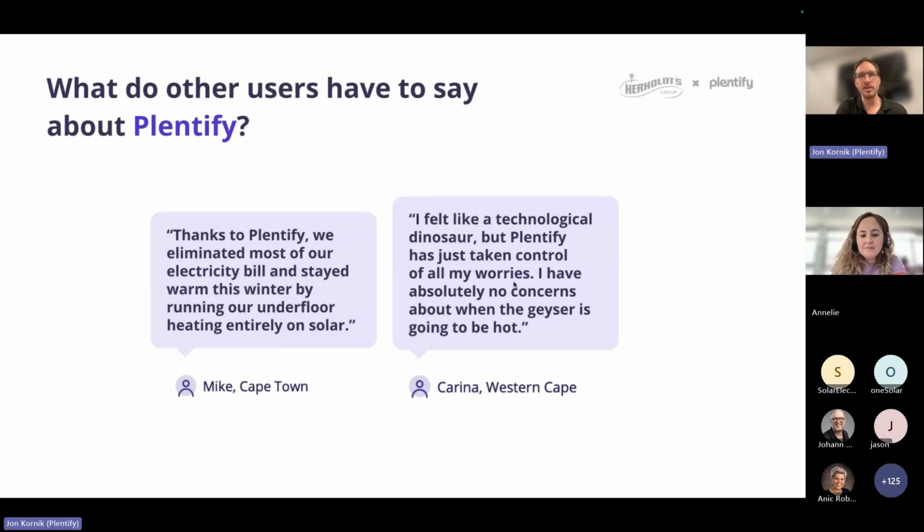Karina is another example, and I think Karina is probably more a persona of someone who's a bit intimidated by newer technologies, which I think probably is something that you'll come across. And I think one of the powerful things about Plentify and the way we designed our applications is to make it as user-friendly and intuitive as possible. And I think that really comes across with Karina's quote, who said that I felt like a technological dinosaur, but Plentify has just taken control of all my worries. I have absolutely no concerns about when the geyser is going to be hot.